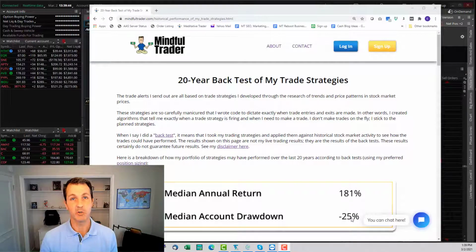The drawdown is noticeable, but the return is also noticeable. For my taste and the types of things I look for, this is the exact sort of investment I would be looking for if I had a high risk class of funds to invest. That's why I do it. That's why I invest with my own account.